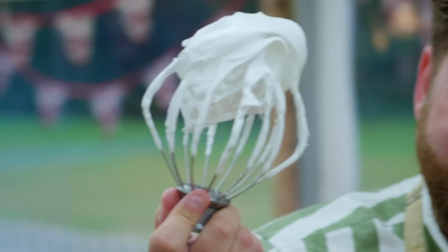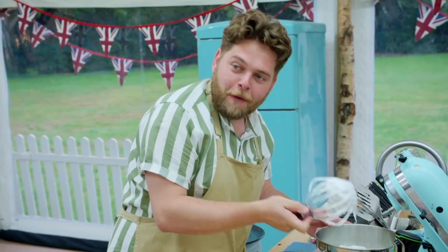It's like Donald Trump's hair, isn't it? That's how you know your meringue is done. You got a Trump on your whisk.